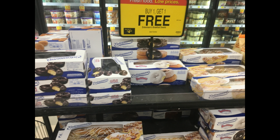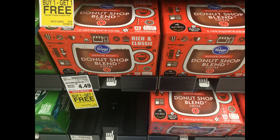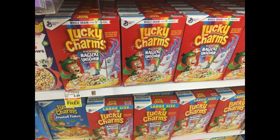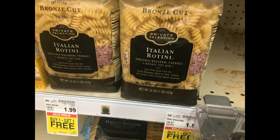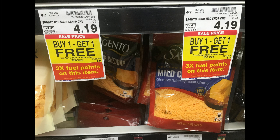The Entenmann's donuts or the Little Bites are buy one, get one free. Scott toilet paper, the Comfort Plus, is buy one, get one free. Private Selection and the Kroger brand K-Cups are buy one, get one free. Post cereal and the General Mills cereals are buy one, get one free. The Ruffles chips are buy one, get one free. This Private Selection pasta is buy one, get one free. The Nabisco snack sacks are buy one, get one free. And also the Sargento cheese is buy one, get one free.